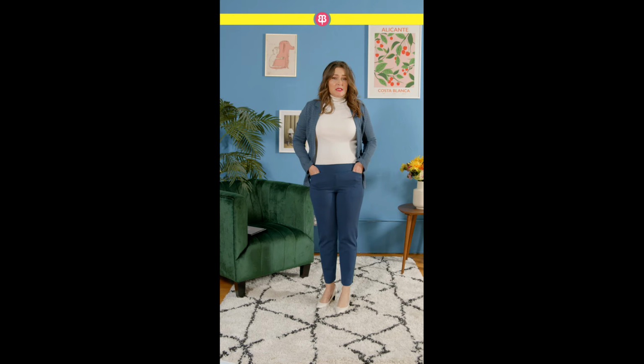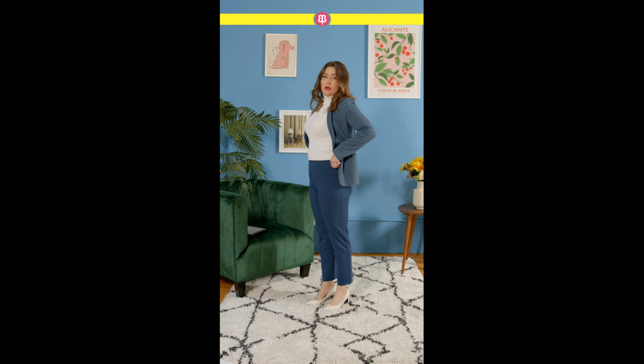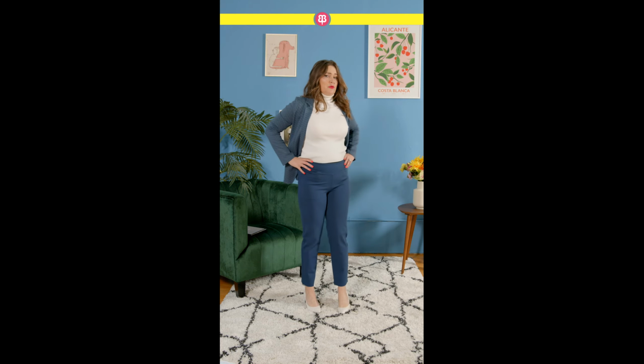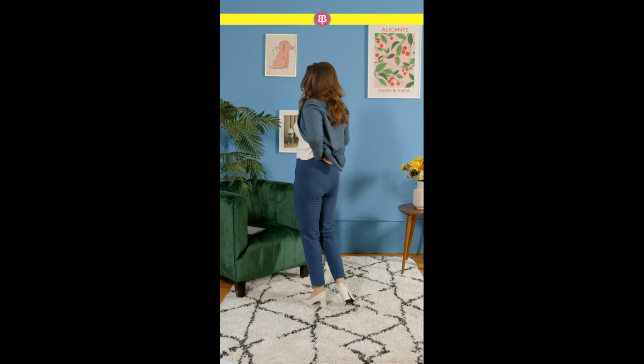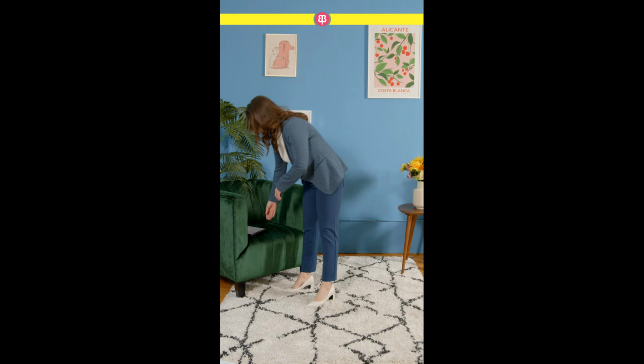It comes in 4 lengths. I am actually wearing the petite length, and I'm wearing a medium pant. So for those of you out there that wear medium, I'm 5'6". I'm going to turn around because you guys always ask us to turn around. So I want to do that.